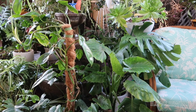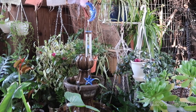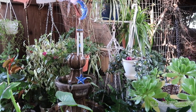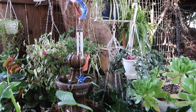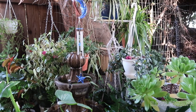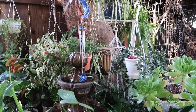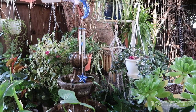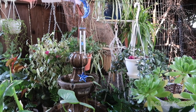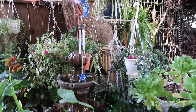And then let's talk about everything that is on this plant stand. I'm able to bring out my sun and moon wind chime that I got over 20 years ago. I love it. And I'll show you the other wind chimes that are welcoming us as soon as we enter. I do have my variegated peperomia scandens. Oh, one of my favorite plants. It just thrives there.